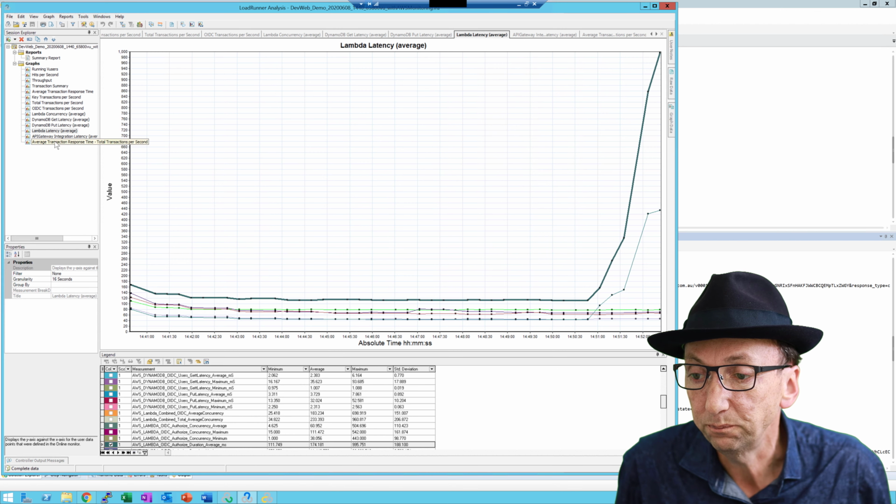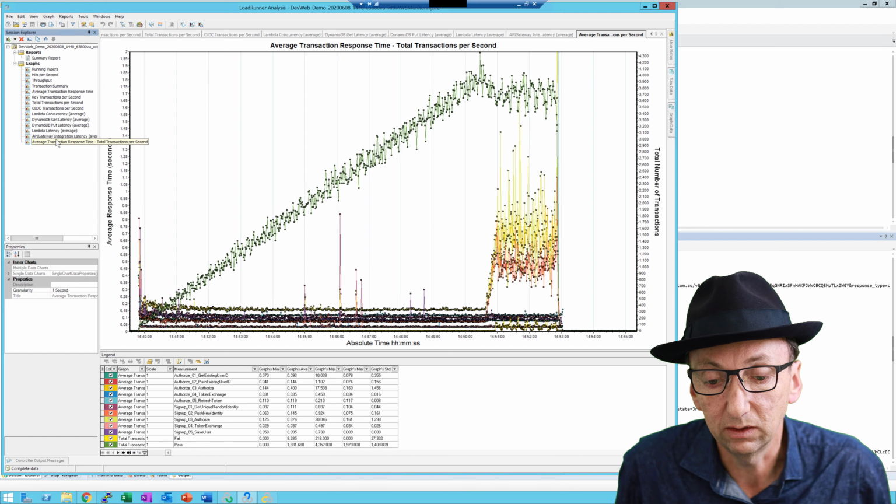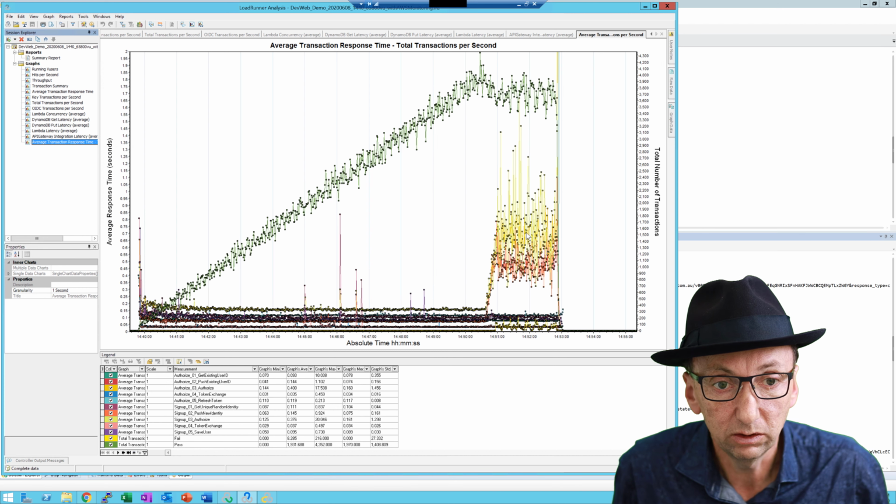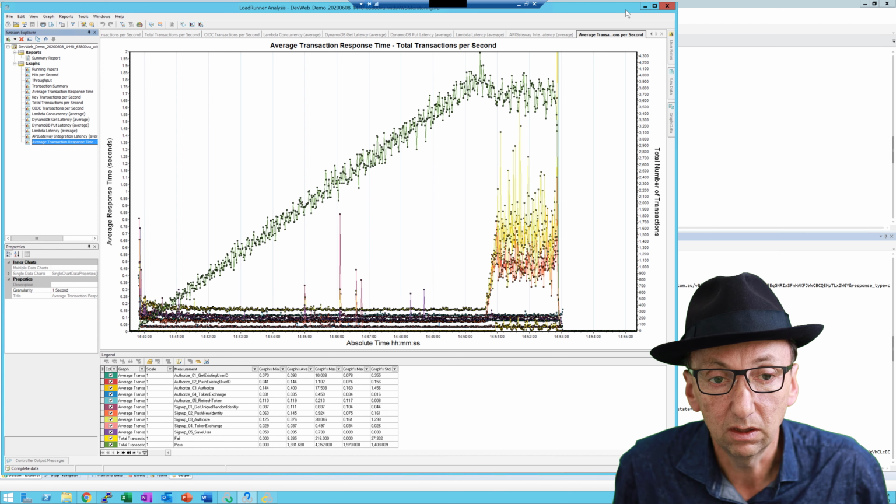That's another reason why I wanted to keep this running at that level of load for several minutes, so that we had a chance to capture that. So those are the quick things I wanted to mention from before.